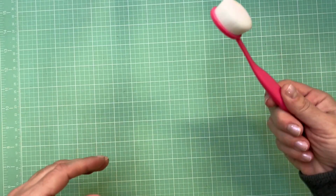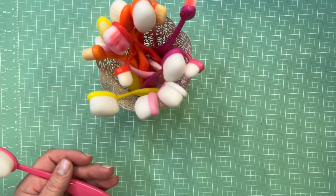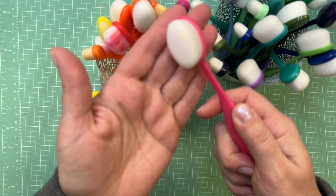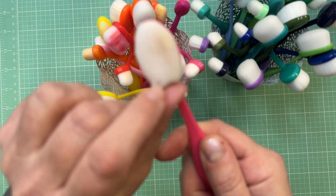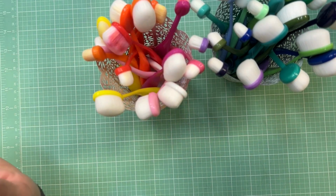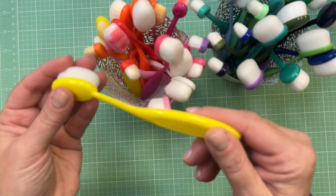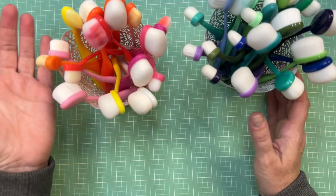And then I showed you these blending brushes here too. These I had gotten a while back. If you like to do ink blending or light stenciling, these brushes are great. They're very dense bristled, and I got all the different sizes, and they were very inexpensive. And I like that they're a lot of different colors too. And I saw that these were also in the sale.